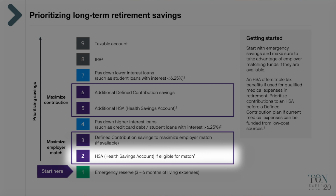So HSAs are a wonderful vehicle. Now, not everybody is eligible for one. So that's something you would need to check into, depending on if you're eligible for other health insurance plans, whether or not you have an HSA option, or you could go open one on your own. And that moves us to box number 3.